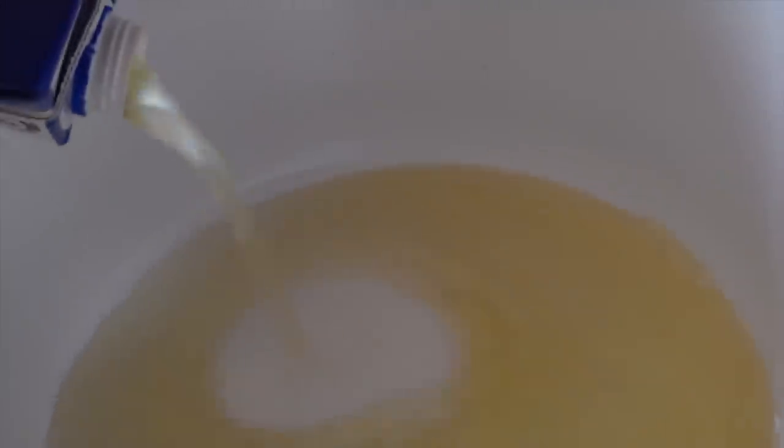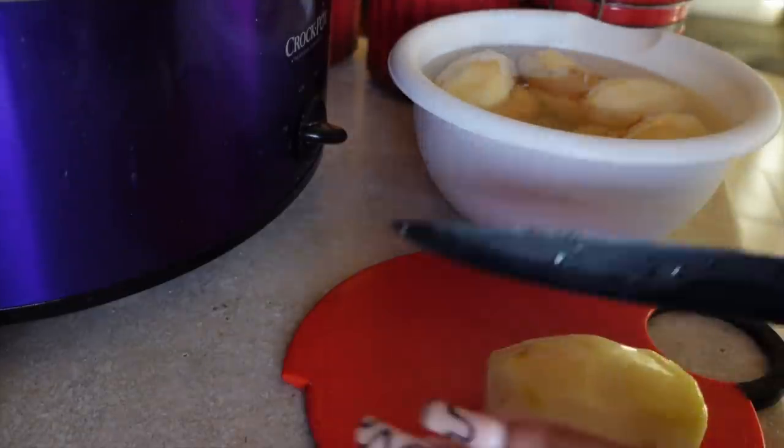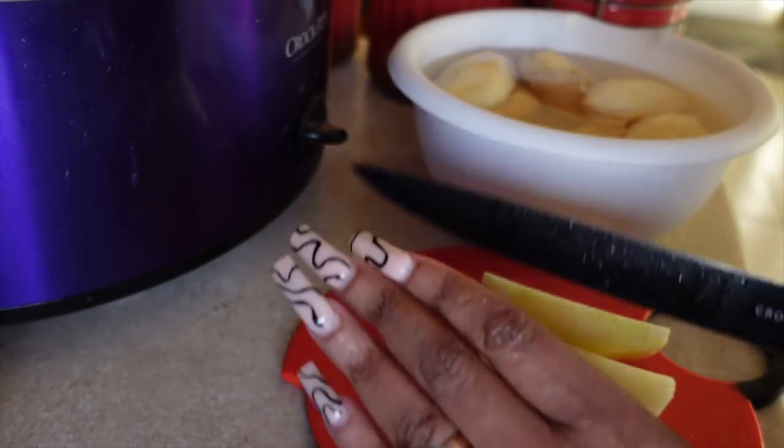So, honey, we're gonna start by adding this chicken box in here. Wish I had the low sodium one. And I do a simple cut. Take it down. We should have halves. Cut the half.